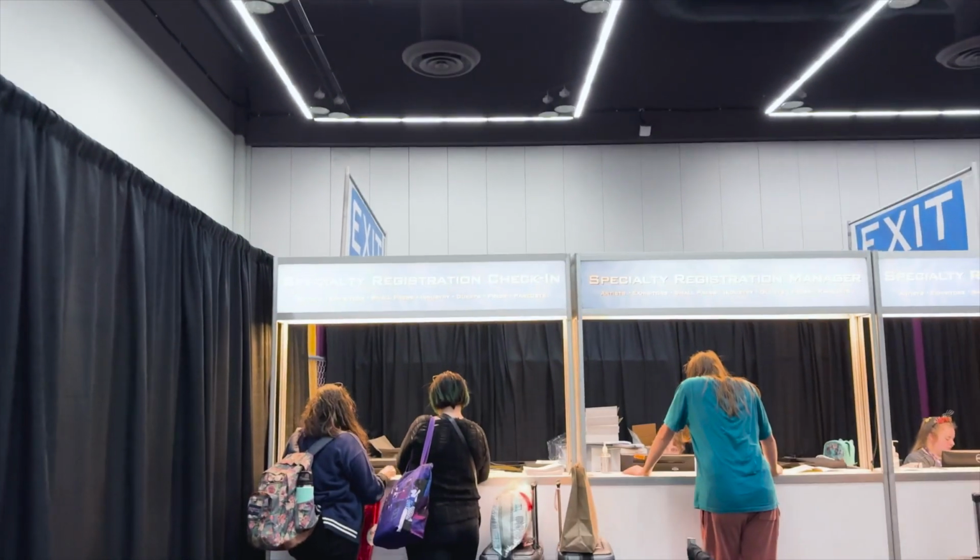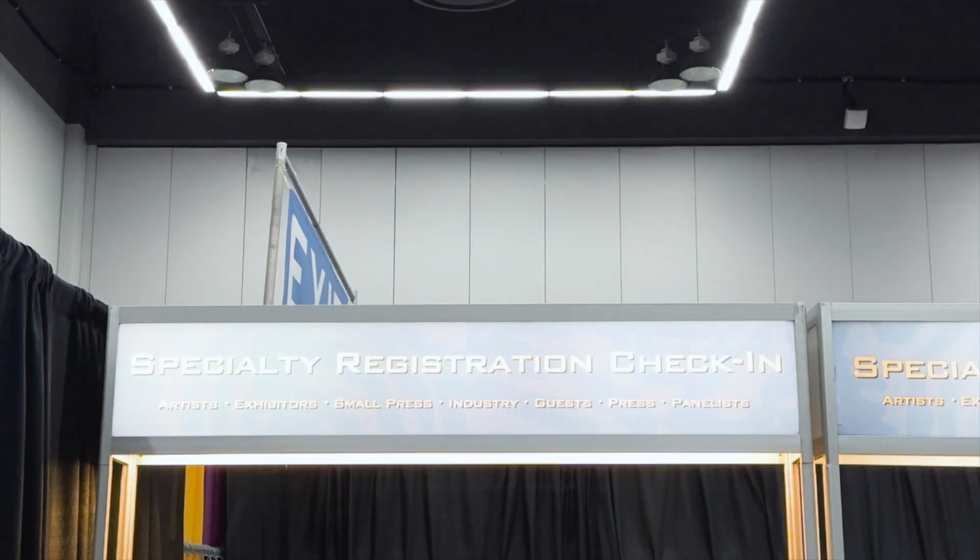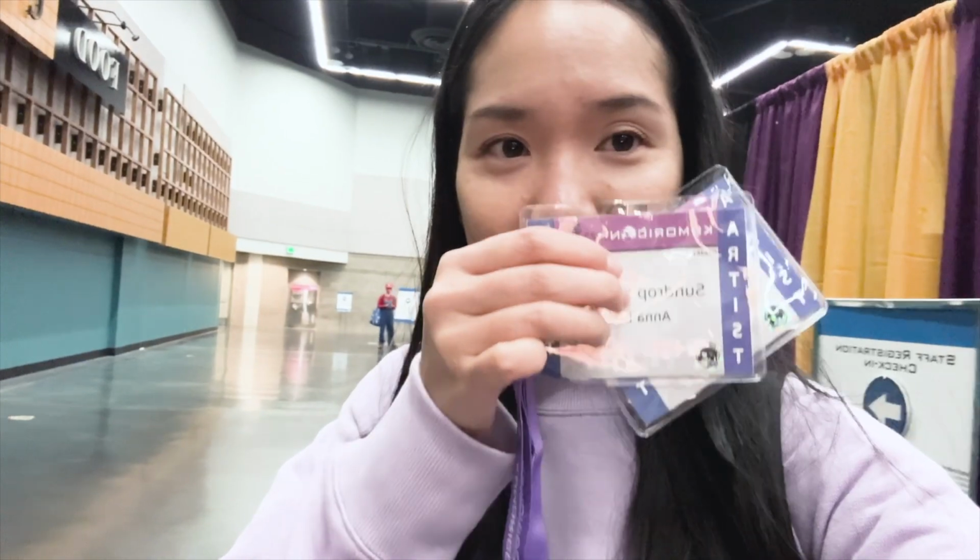Every time I show up for a con, I never know where to pick up our badges. My goal is always to just come in with all of the bags and just make it in and then worry about the badges later. I do it out of order every single time. I don't know what happens. Finally found it. It's a room for all the registrations. It's like a maze, but this one's for the industry. Badges secured.